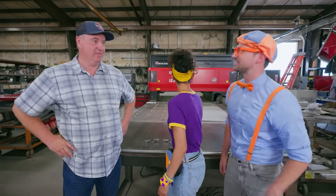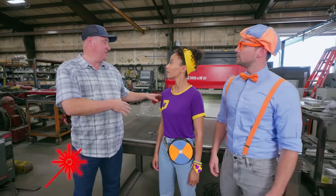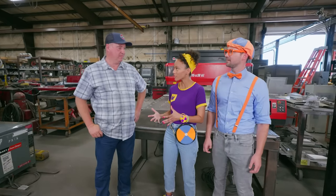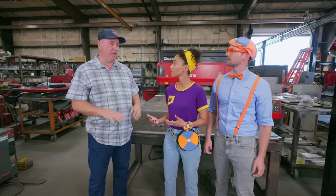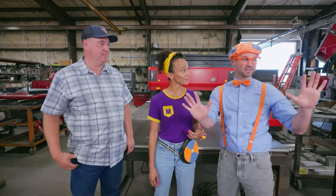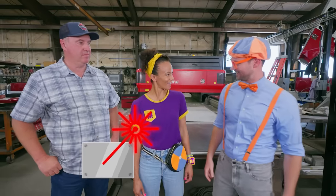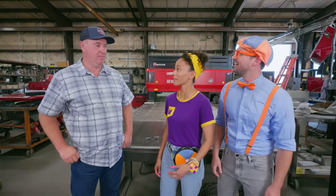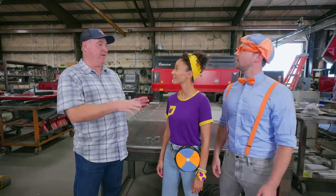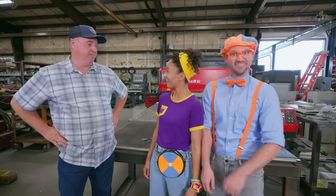But what's this machine? This is a laser. It focuses beams of light through mirrors, and we use it to cut through the metal. Whoa, that's awesome. So it makes parts of a fire truck? Yeah, it makes the complete body and everything on the fire truck. So the side of the fire truck? Yeah, the metal parts, this machine cuts them out. What are you working on right now? We knew you were coming, so we decided to drop a Meekah and a Blippi logo. So we're going to be cutting that out on the laser today.